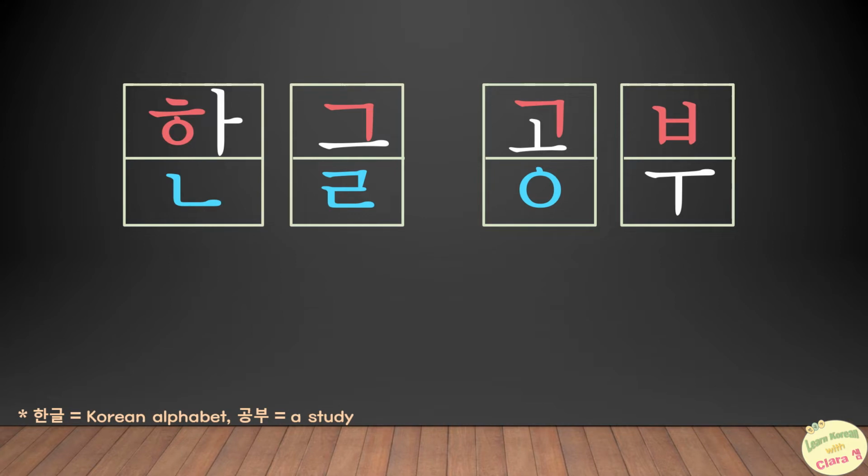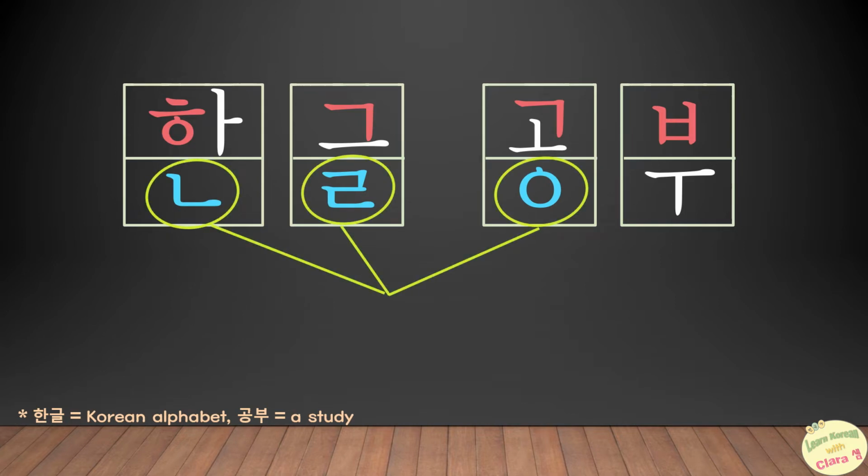In Korean, consonants can be found at the beginning of a word like the consonants in red here, or at the end of a word like the consonants in blue. Those in blue are called final consonants. In Korean, we say 받침. This is one of the peculiarities of the Korean language.